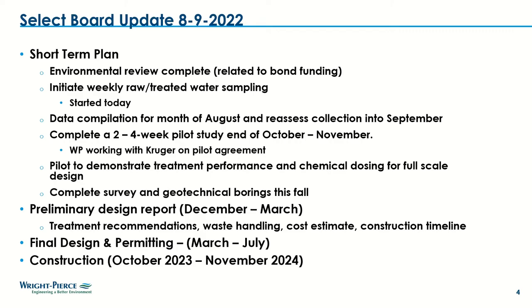Geotechnical borings are doing all that preparatory work for the design. Once the piloting is complete, there's going to be a period of a few weeks before the laboratory data comes back and we get a pilot report. We're going to incorporate that into a preliminary design report. From a schedule standpoint, I'm looking at December through March.